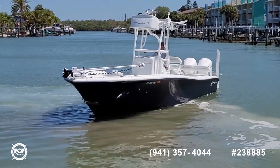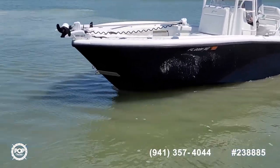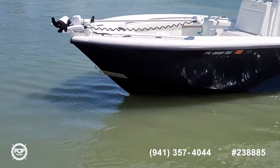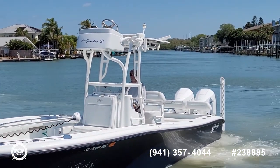A nice feature of this is it was originally used as a tender for a larger boat, so you've got a through bolted bracket at the bow for towing behind. Let's go ahead and get it out on the water, see how it performs.